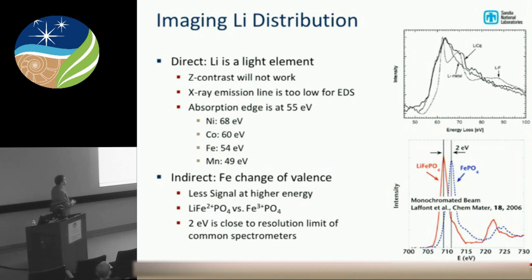And here's an example of some EELS spectra for different forms of lithium. The problem in a battery material is that in this energy range where lithium has these peaks, all of these other transition metals also have peaks. And those are the common transition metals used in battery electrodes. So we have to figure out a way to either separate them or figure out what's going on there.